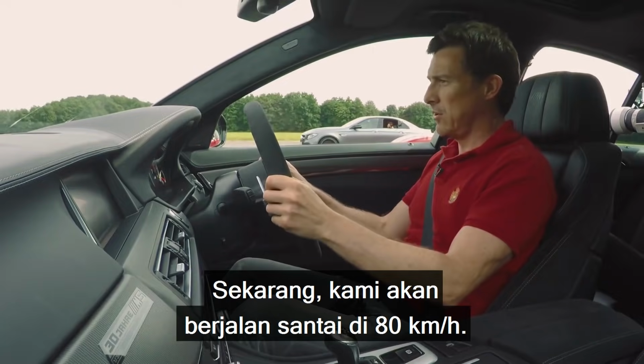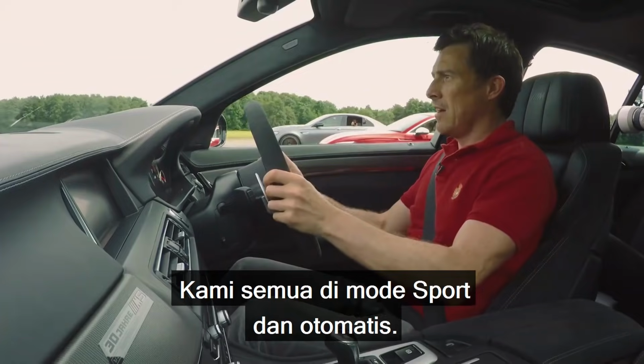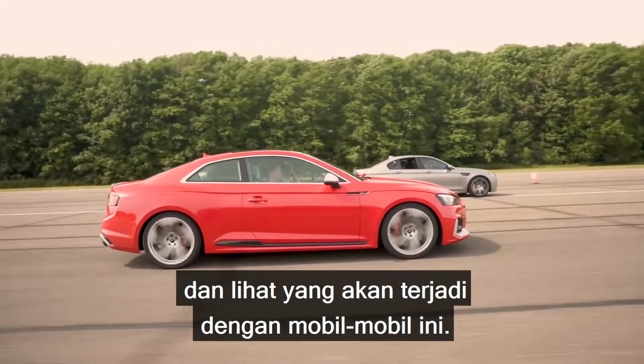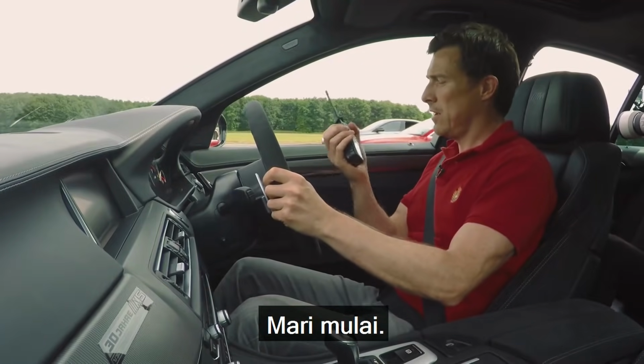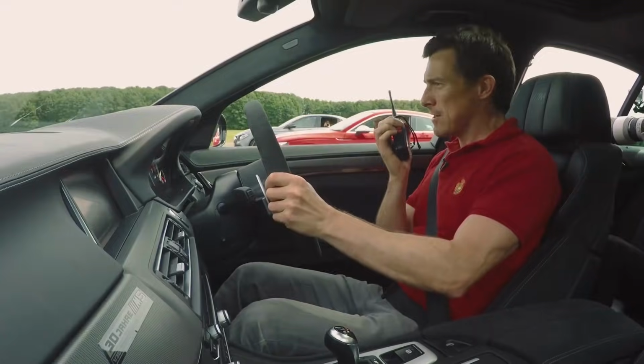Right, this time what we're going to do is cruise along at 50. We're all in sports mode, but in automatic. I'm going to give a countdown, then we're going to floor it and see what happens with these cars. So, let's do it. 3, 2, 1, go! Come on, M5.